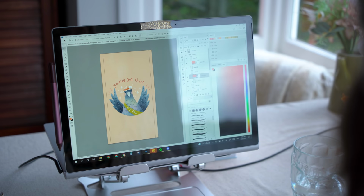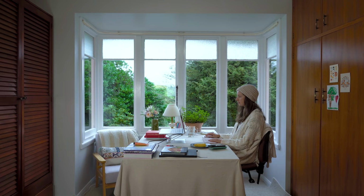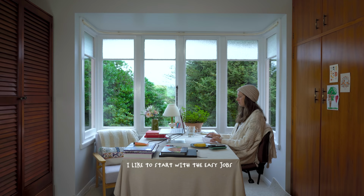Some of my drawings fit really well as wallpapers without too much work from me, but some of them are less obvious and take a bit of fiddling to get them to look cute. It's a small, easy task, and I like to ease into my day with easy jobs like this when I can.